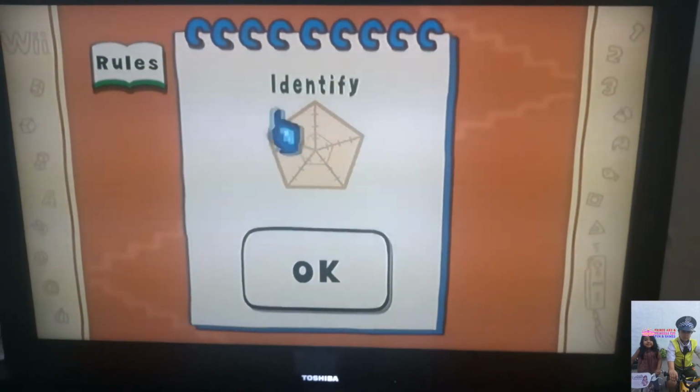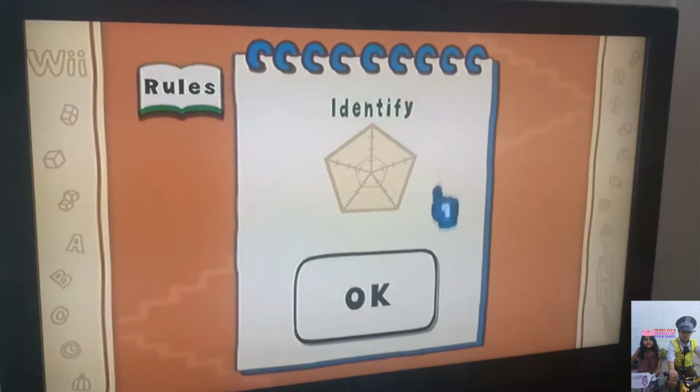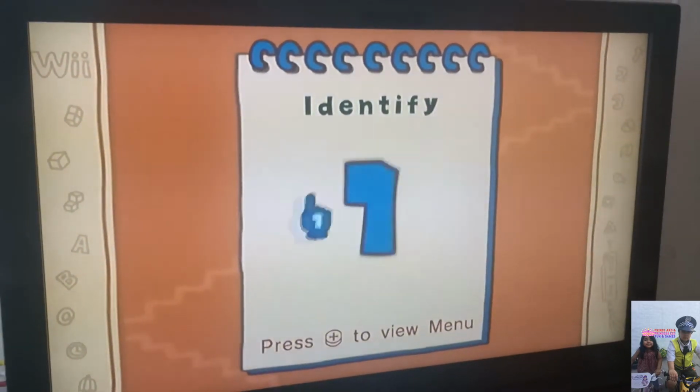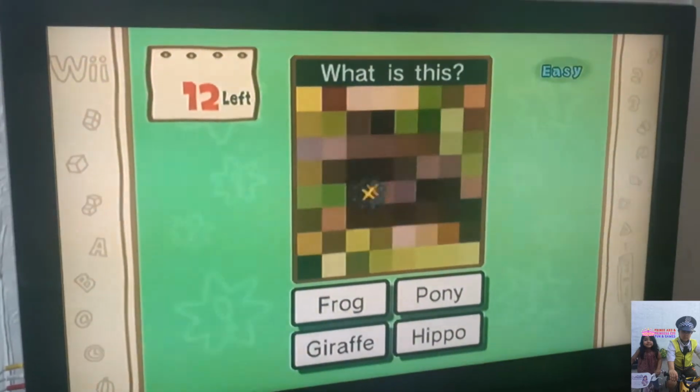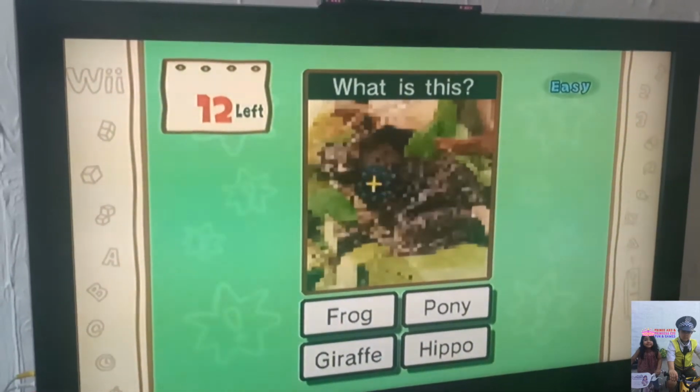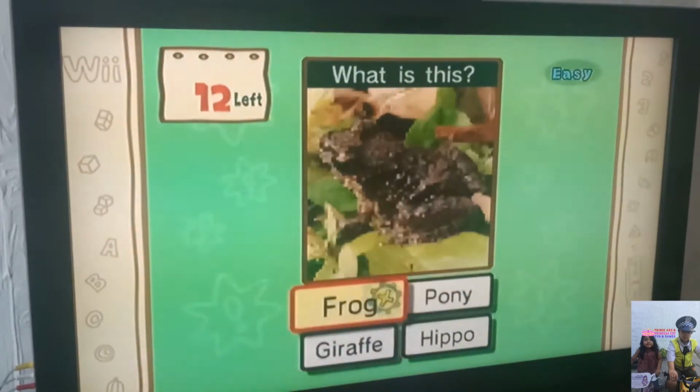First is identify. Now I'm gonna start the game. Now I'm gonna start. The countdown's coming. I have to guess what animal this is. This is a frog.